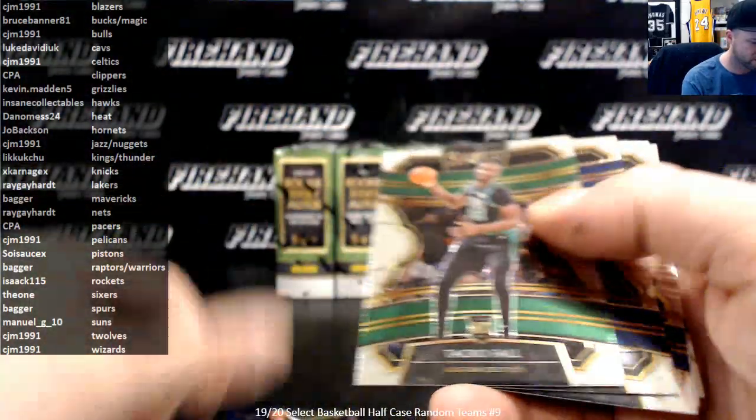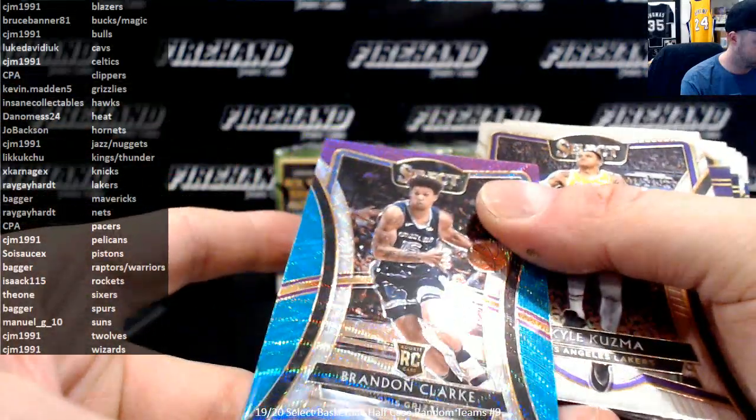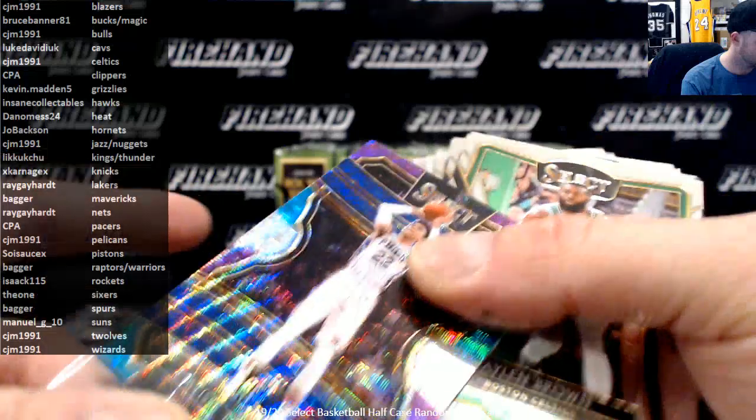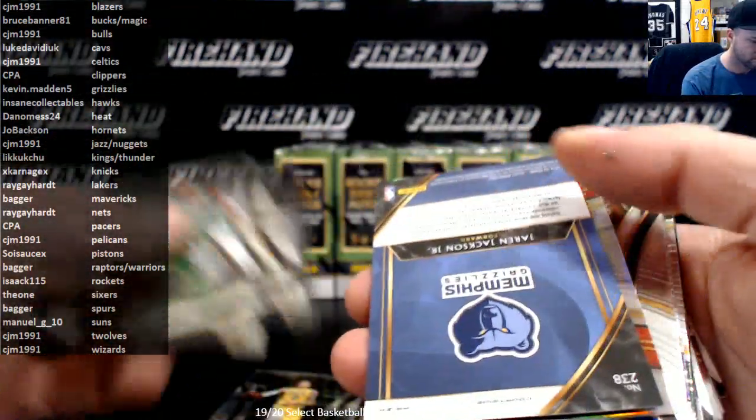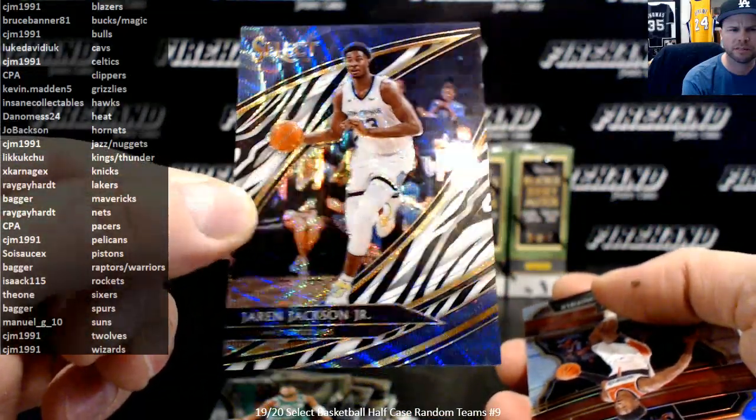Okay. Blue die cut Nikola Jokic, that's 249. Chris Paul courtside. Gary Harris. One more autograph in here, or a patch, I don't know. Brandon Clarke, multicolor rookie for the Grizz. Matisse Thybulle. Jaren Jackson Jr., Zebra. All right, the Grizzlies and Kevin Madden.